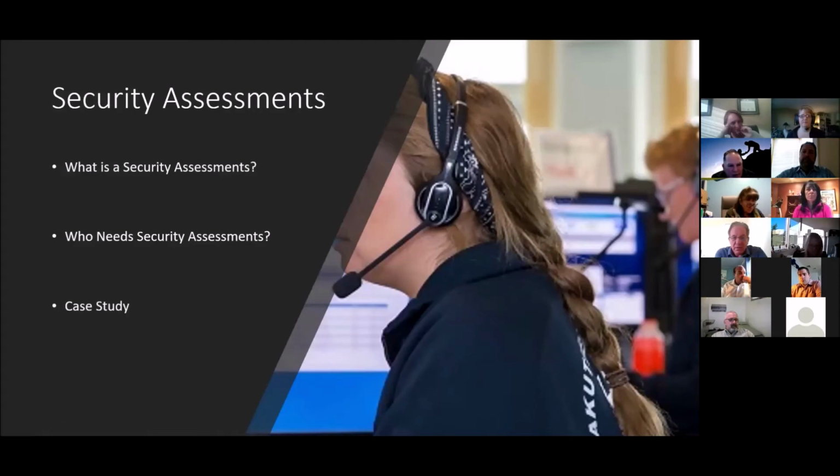Security assessment. What is a security assessment? You heard me talk about this a lot. Here is the definition of a security assessment from Wikipedia: the purpose of a network assessment is to keep your network devices and data safe and secure by discovering potential entry points for cyber attacks. So what does that mean for you guys? You don't need to know this stuff. It's just too much detail. But physically, it's a questionnaire of over 1,000 questions.